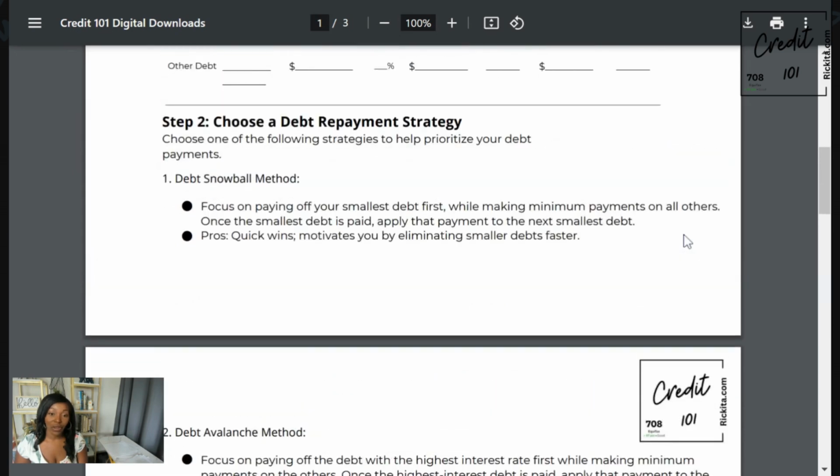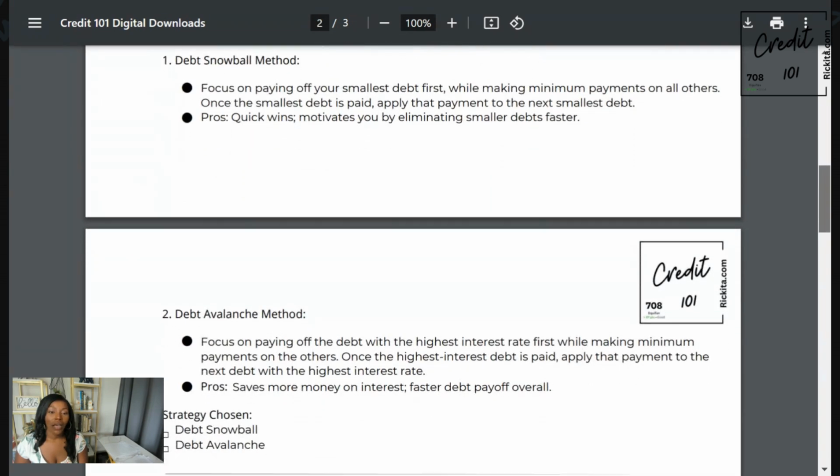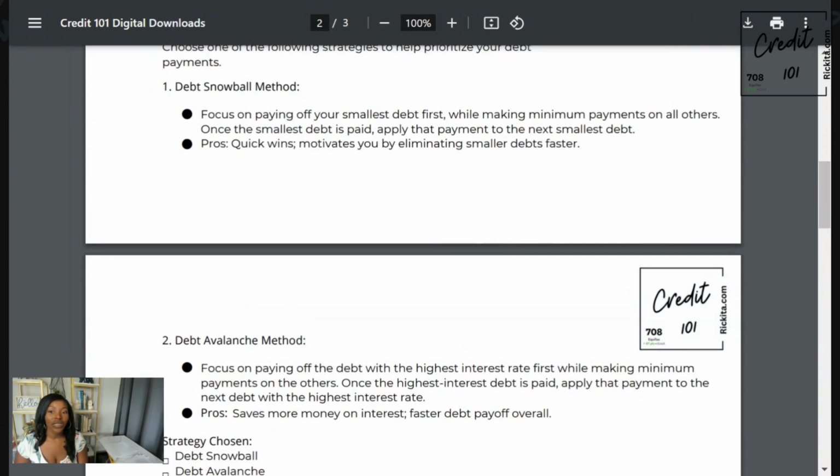Now there's going to be methods. You have to choose what debt repayment strategy is best for you. Now, I told y'all, I love to do the avalanche method. The debt avalanche is actually the second. The first one is the debt snowball. That's mostly Dave Ramsey. He says focus on paying your smallest debt first. So list them in priority from the smallest debt to the highest debt. Make sure that you pay the first debt first, and make the minimum payment on all the other ones. If you have any money left over, put that additional money on the first priority until that is paid off. And then whatever that minimum payment is, plus any extra money that you have, you start putting on the second one. That's now your first new priority. So this is going to be quick wins, and it's going to motivate you by eliminating smaller debts faster. So that is the debt snowball method.